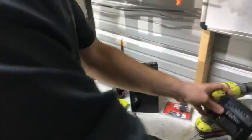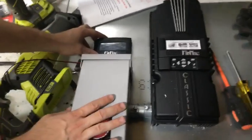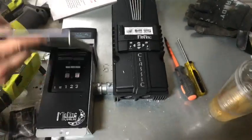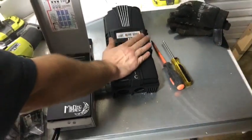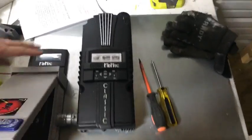So that's a nice little addition, which you will also see in a future video I'll be doing on this board right here, because this is actually going to a customer. That will mount right there above this combiner box. And it'll actually let the customer know, so they'll not only see what they're making off their solar, but they'll also see the state of charge.